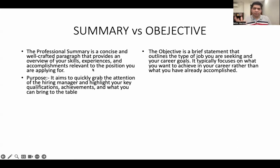Then the purpose, obviously, is to quickly grab the attention of the hiring manager and highlight your key qualifications, achievements, and what you can bring to the table. Because this helps the person who's looking for such roles or candidates say, oh, this person is the right person for me because he or she has done this thing, has these skills, has these certifications, and has proven that with achievements, with awards or something. That's why we want to put the awards and highlights in the summary, right?